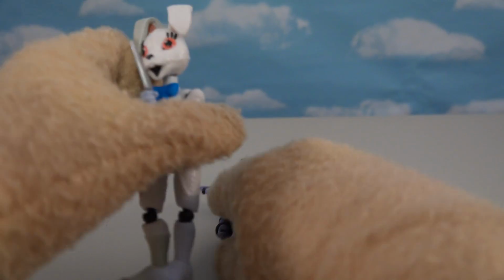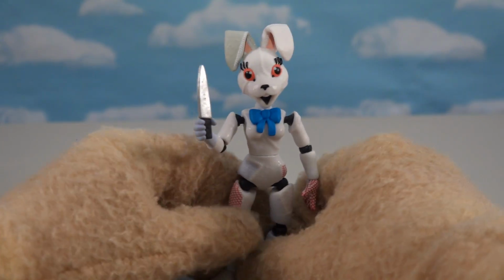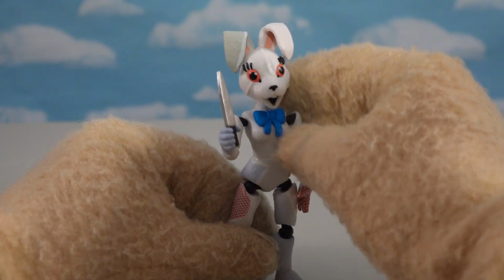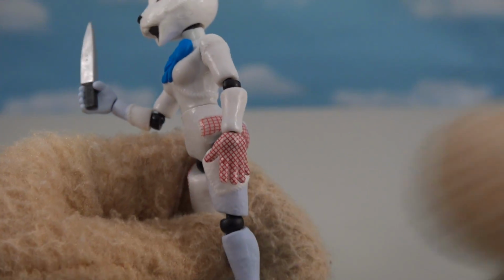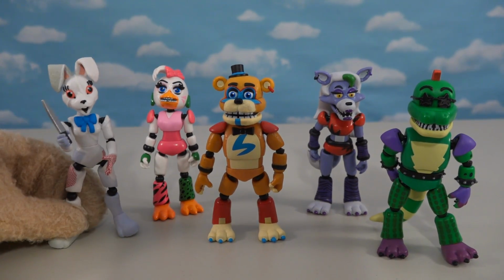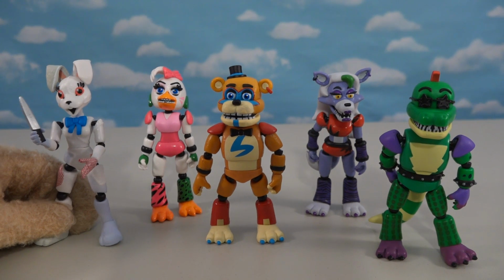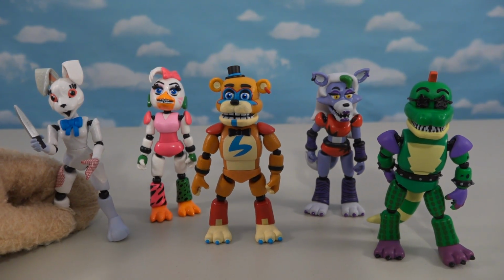And then last but not least, well, we got the bad guy of the series, which was Vanny. And she's pretty darn cool too. She's another bunny, a white bunny, which has mismatched parts, as you can see on her body there. And gives us 5 all-new characters to add to our articulated line, and closes out Series 7 in 2020.